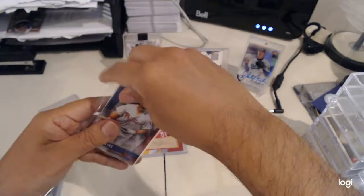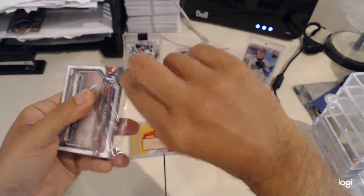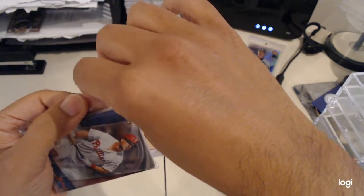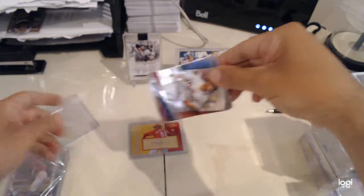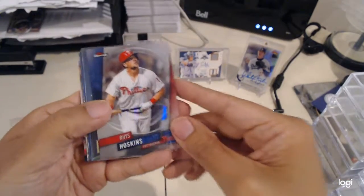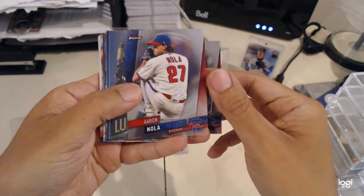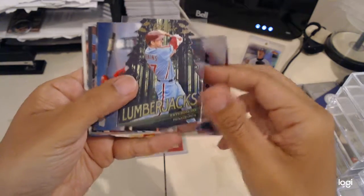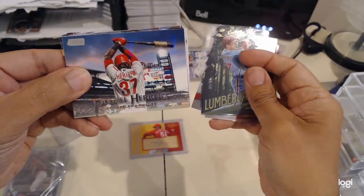And of course I got a bunch of base probably here. Let's see what we got here. Usually they'll pack all the base together, so I'm gonna assume that all these are base. So we got Rhys Hoskins, Topps Finest, Arenola, Topps Finest, Lumberjacks, Rhys Hoskins. I don't know if this is numbered or not. No, not numbered. That's a pretty good insert. Odubel Herrera, Stadium.